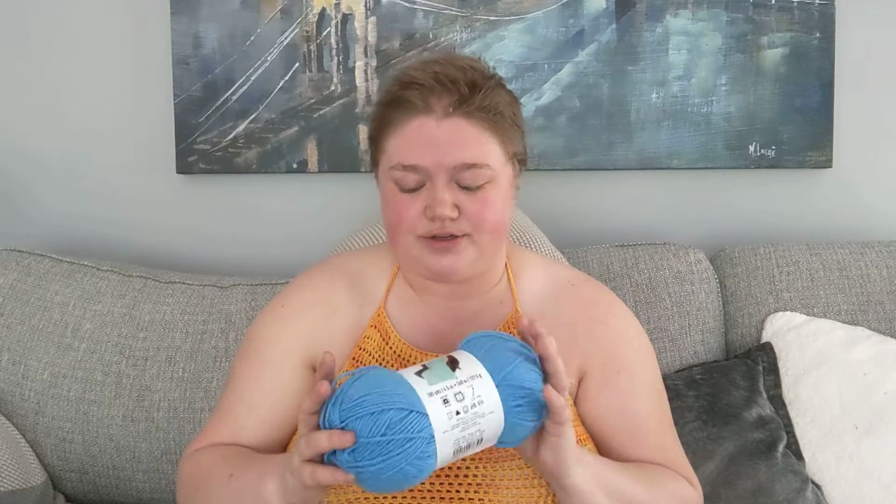On one hand, it's nice because I get more excited about a project when I go get specific yarn for it. But on the other hand, it's a little bit inconvenient when I want to start on something right away, or I need to start on something right away. So all of that being said, I decided to get this blue acrylic yarn. So we'll see how it goes. I'll do a swatch of it, and we'll see what I think.